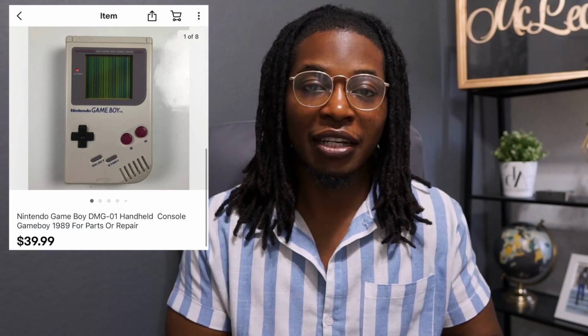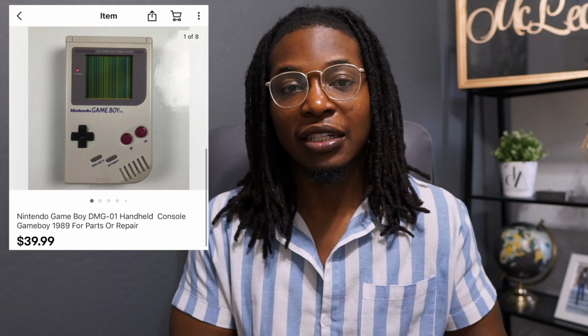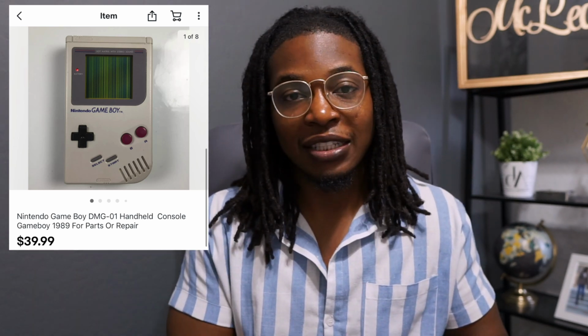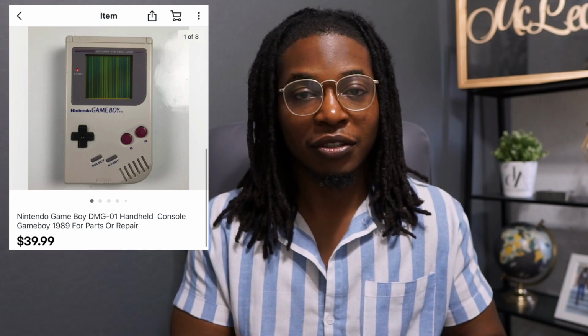So of course I had to sell it for parts or repair, and thankfully these are still selling for right around $40 in this condition. And the person that actually bought this asked me if the speaker was working, so of course I tested it out one more time to make sure that I heard that little ding that usually turns on once you put some batteries in here, and the speaker was still working.